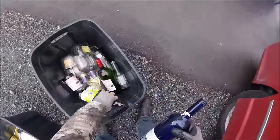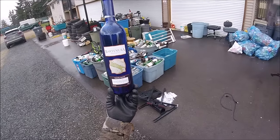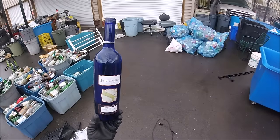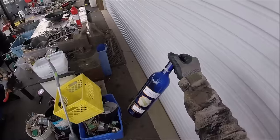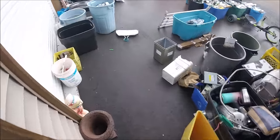Well, this one here, I like this one here. Bartonura. That's a cool one there, look at that. It's cobalt blue. Label's okay too. Well, the best one I found.